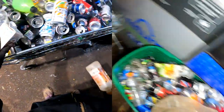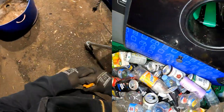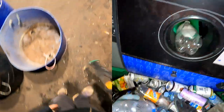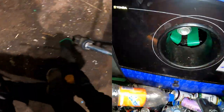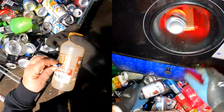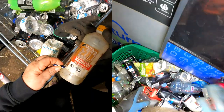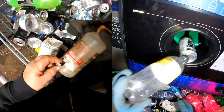Need the extra barcode taken off. You got that reduced barcode sticker on. Yeah, I got that. Alright. Yeah, use a can lid. Pull tab.